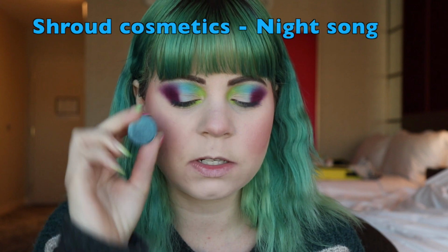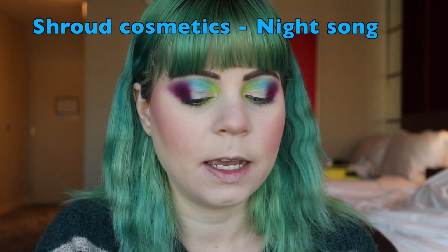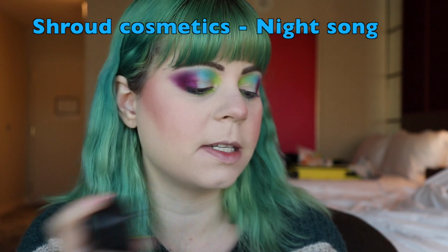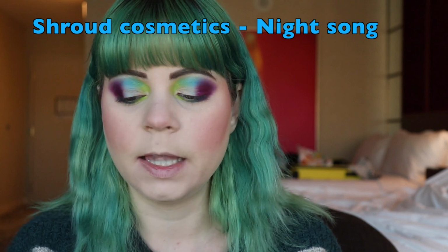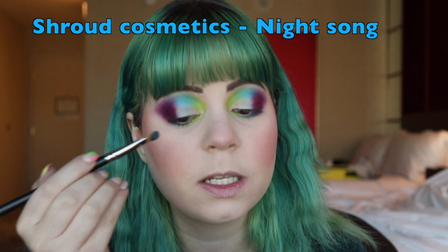Let's see what this one is called. This one is called Night Song. So I'm basically going to do the same thing with the shade and just put it in the middle of my lid. And then we're gonna finish off with the green. I do kind of wish that the green was a little bit lighter since it is going in the inner portion of my lid here, but I do have a yellow shimmer that maybe I can use to top it with. We'll see what happens.